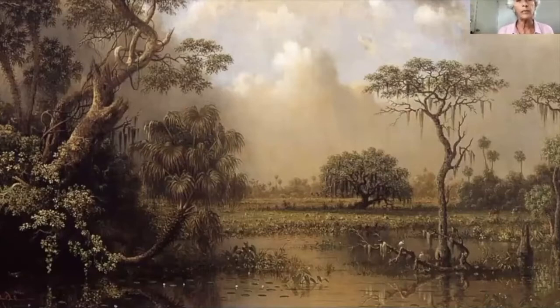And Martin Johnson Heade loved this. He traveled the whole United States, and many of his paintings showed up later in garage sales because the host did not know that he was such an important painter. And the people who did recognize it could get thousands of dollars for seemingly unimportant work.